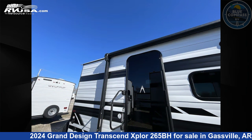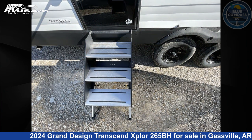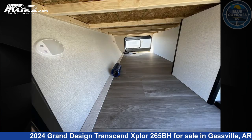This new Grand Design is 32 feet 0 inches in length and features sleeps 10, slide-out, and 56 gallons fresh water capacity. The floor plan layout of this travel trailer features bunkhouse, front bedroom, 2 entry, exit doors, U-shaped dinette.